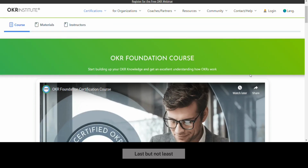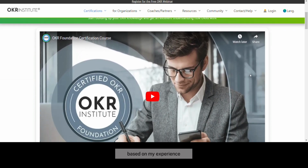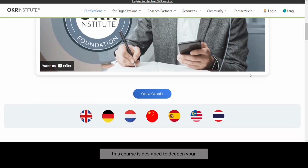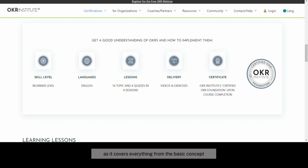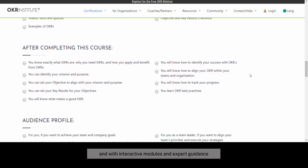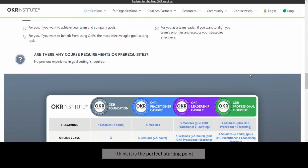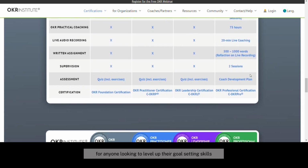Last but not least, we have the free OKR Foundation course. Based on my experience, this course is designed to deepen your understanding of OKRs as it covers everything from the basic concept to advanced technique. And with interactive modules and expert guidance, I think it is the perfect starting point for anyone looking to level up their goal-setting skills.